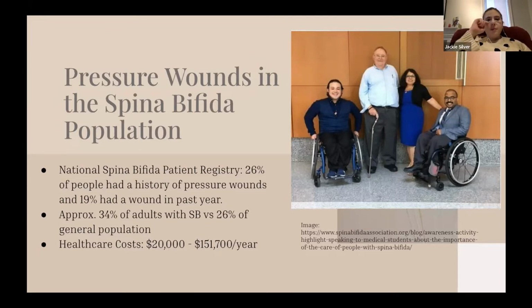So, a little bit of background about pressure wounds in the spina bifida population. And when I say pressure wounds, I'll use interchangeably pressure injury, pressure ulcer, pressure sore. They all mean the same thing. So, according to the National Spina Bifida Patient Registry, 26% of people had a history of pressure wounds, and 19% had a wound in the past year alone. So that is quite significant. And approximately 34% of adults with spina bifida versus 26% of the general population will experience pressure wounds. So it's definitely a lot more prevalent in this population.